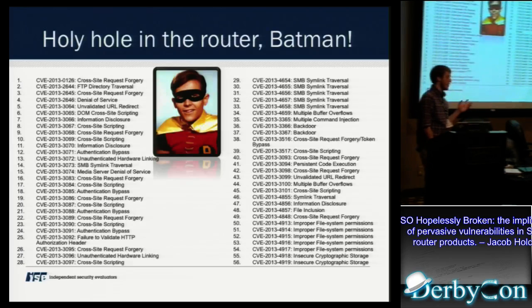Okay, so holy hole in the router, Batman. Here is a list of the CVE numbers that we received for vulnerabilities that we found in routers. Not every vulnerability that we found was classified as a CVE. And some of the vulnerabilities that we found were duplicates, and we were only issued 1 CVE. So there's 56 vulnerabilities up here. Really, the list is much greater than this. And some of the attacks range from very simple things, like information disclosures. And you have cross-site scripting, cross-site request forgery, buffer overflows, command injections, backdoors, the list goes on.